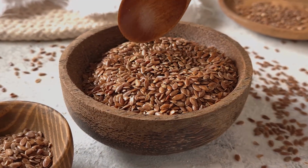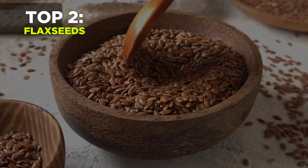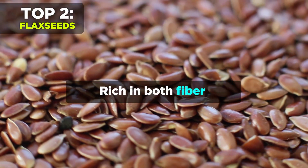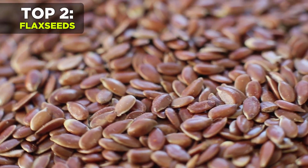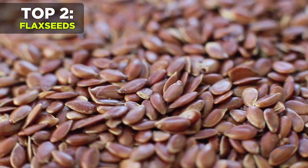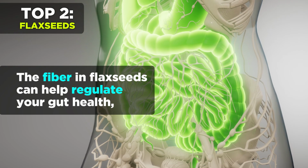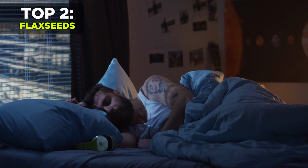Coming up next, the number 2 food on our list that could help manage sleep apnea is flax seeds. Flax seeds are tiny powerhouses of nutrition. Rich in both fiber and omega-3 fatty acids, these seeds might be small, but they pack a punch when it comes to health benefits. Firstly, the fiber in flax seeds can help regulate your gut health, which, as we've learned, could play a crucial role in managing sleep apnea.